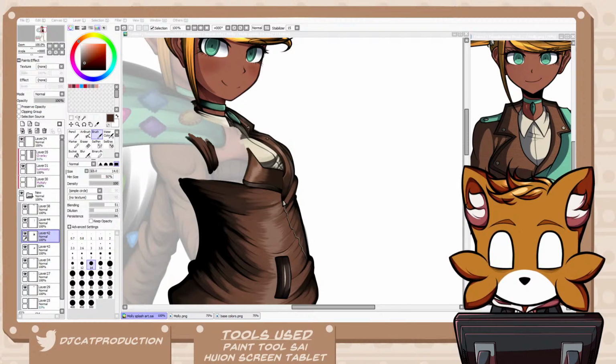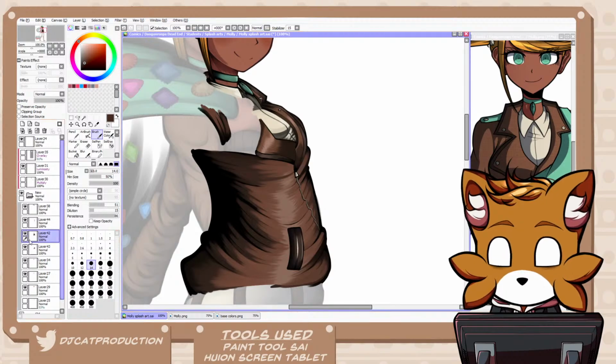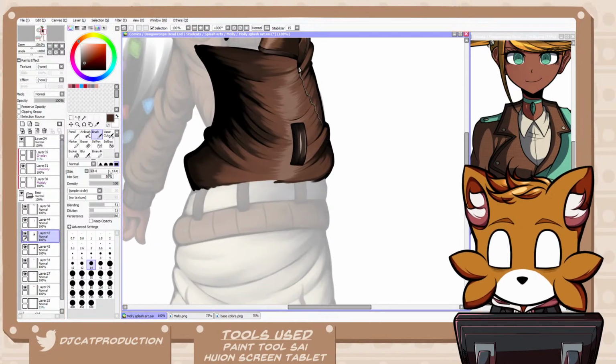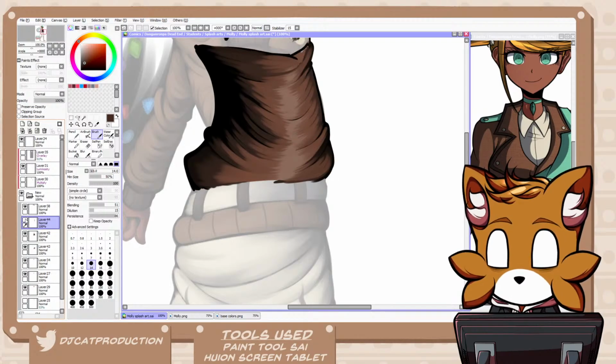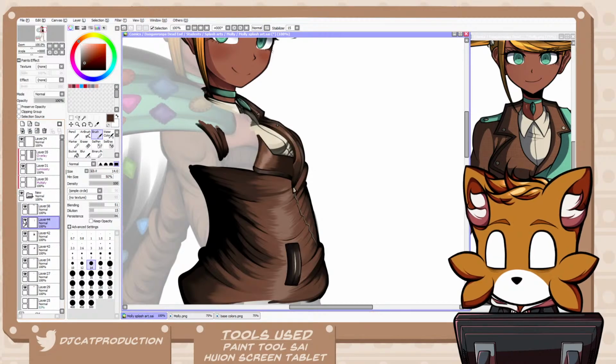Alright. Ten more minutes and then I'll call it. Made good progress today, which is nice. We got basically all the jacket done behind, besides the, what the heck is it called? The arms. So we can work on that next time.